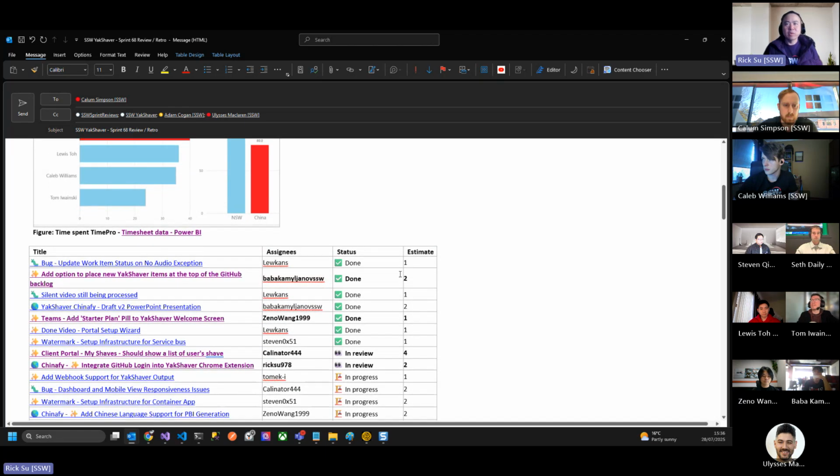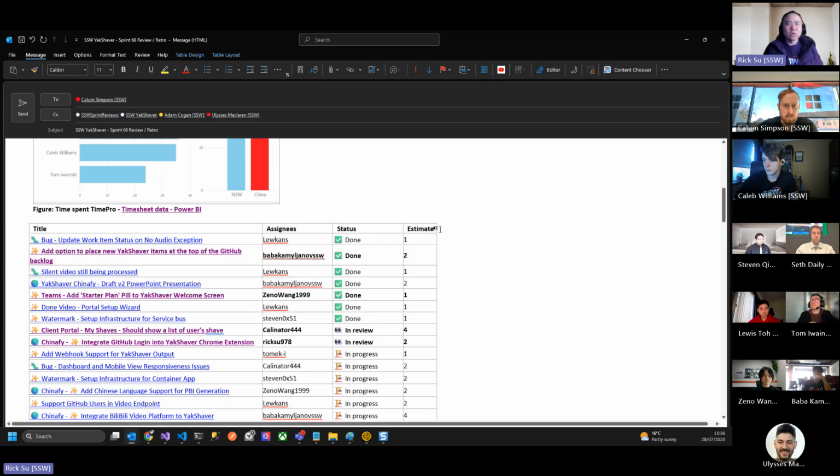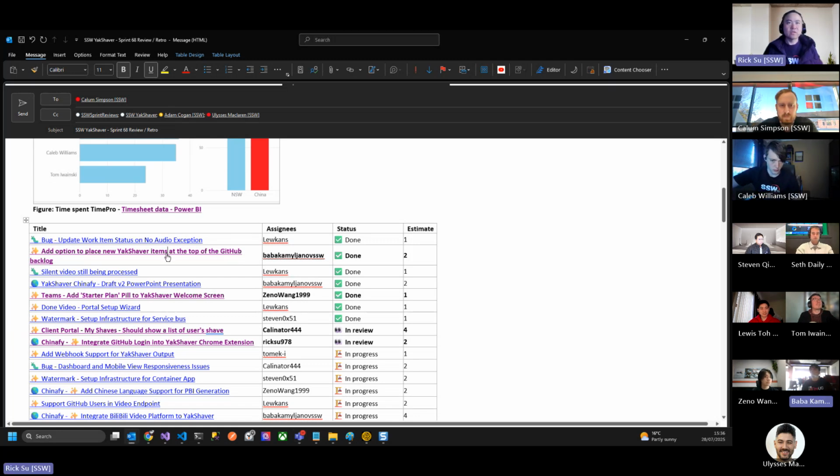Then let's go through the done PBIs. Let's look at the important ones. Baba has finally been able to place the new YakShaver item on top of the GitHub project. Baba, are you able to give us a demo on that? Yes, could you please open the PBI? Sure. I have added a screenshot there.